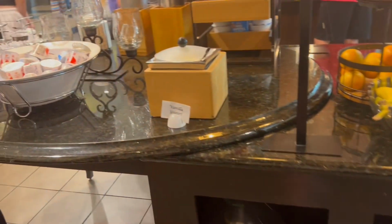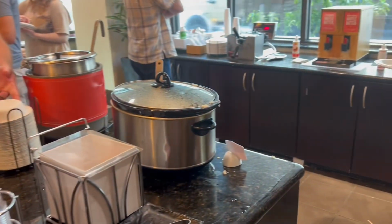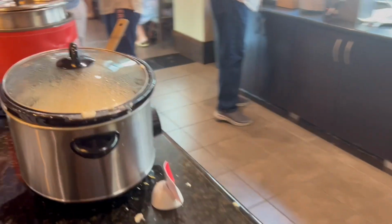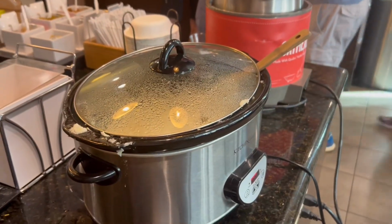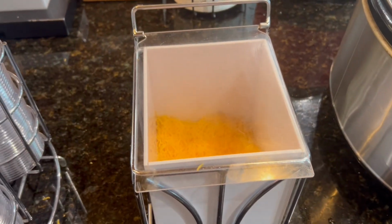You have your cream cheeses. You have some toasted waffles, water, fruit, yogurt, cereal, your coffee, waffles. We have oatmeal and grits. Your grits are here, and they do have cheese for your grits.